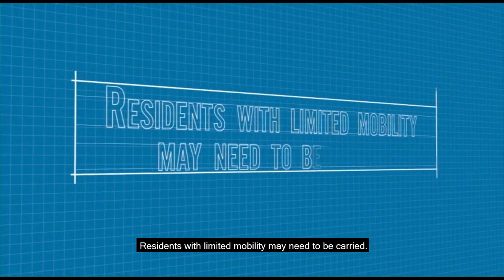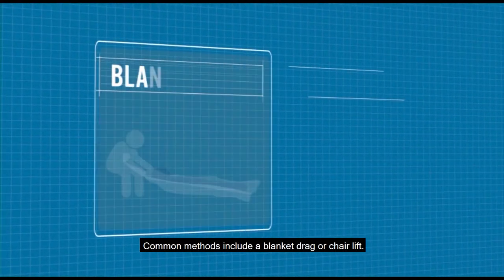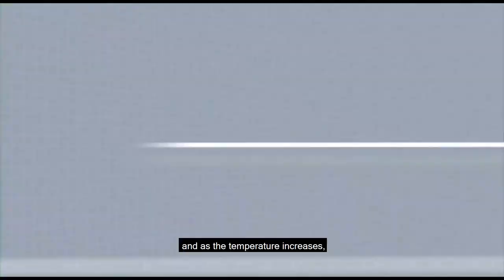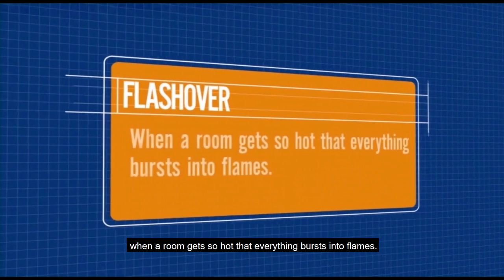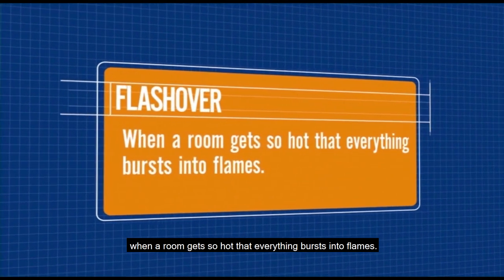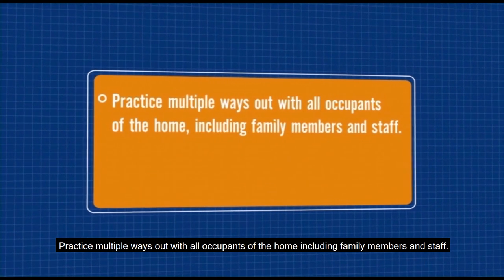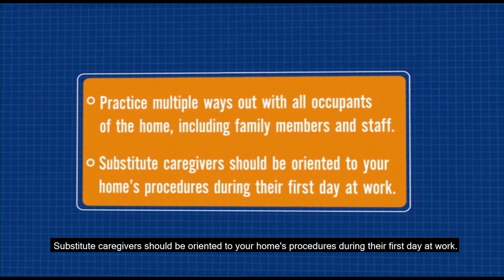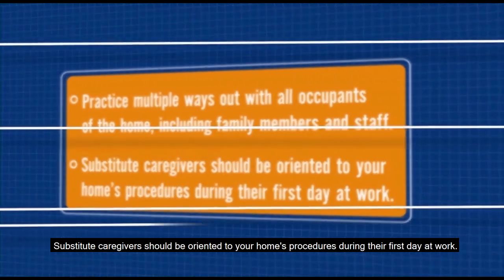Residents with limited mobility may need to be carried. Common methods include a blanket drag or chairlift. A timely escape is critical, and as the temperature increases, there is a risk of flashover when a room gets so hot that everything bursts into flames. Practice multiple ways out with all occupants of the home, including family members and staff. Substitute caregivers should be oriented to your home's procedures during their first day at work.